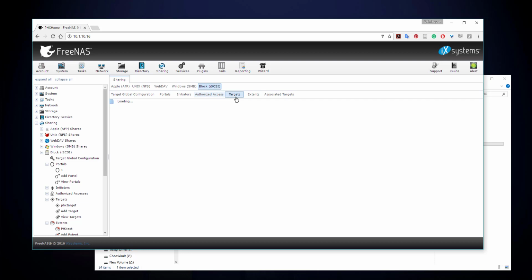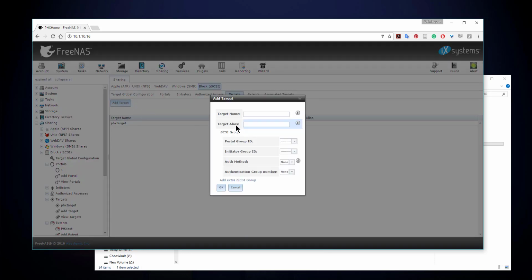The other thing I need to add is a target. So I'm going to come here and add a target. You want to add a target name, and you can give it an alias if you want to. You don't have to, but you definitely want to give it a name. And then right here for your portal group ID, you want to choose 1, and for your initiator group, you want to choose group 1, because that's the level that you're sitting at.